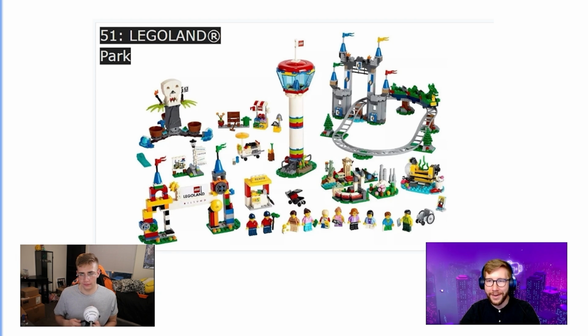51, Legoland Park. Okay, so if you look in the right of this picture, you can see the iconic dragon roller coaster train. You gotta admit, if you've ever seen ads for Legoland, or if you've been to Legoland, that image is in your mind of it.